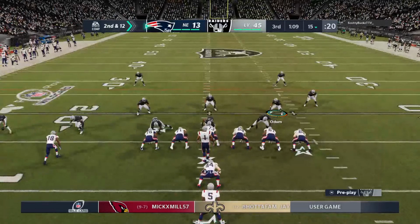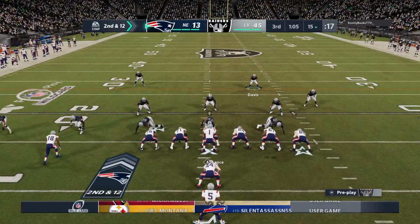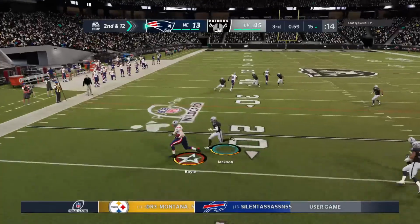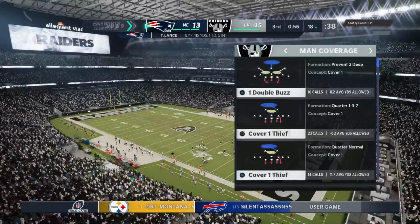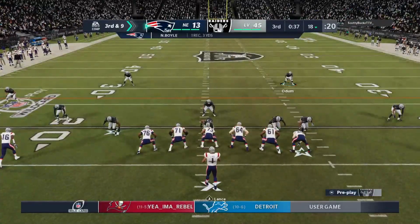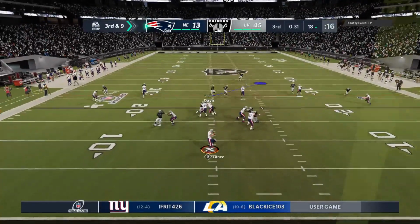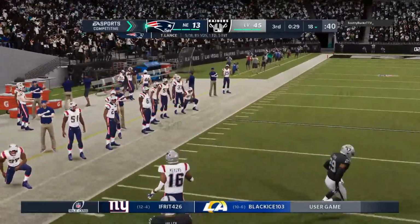First play of the drive goes the wrong way. Here's 2nd and 12. Now back to throw. That's into the hands of the tight end, Boyle. Only 3 yards on the catch. It's 3rd down. On 3rd down, he'll drop to throw. And the throw there going to be incomplete.